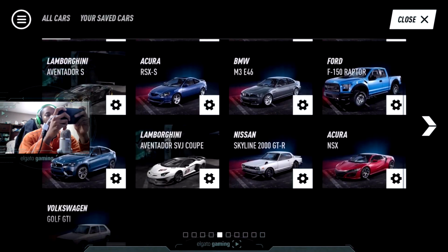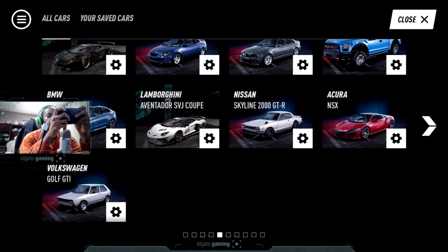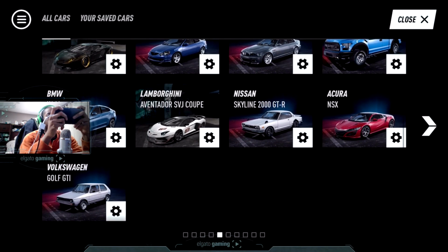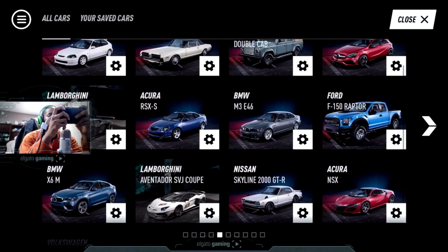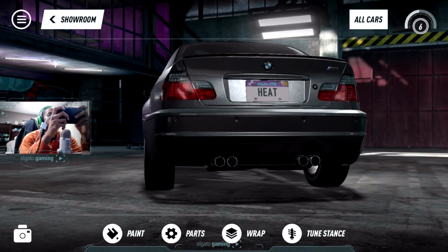So that's one car. I mean, let's just say that the secret cars are the Aventador SVJ, the C10 Skyline, the NSX, and the Golf GTI. We've seen those, but a certain legend is here. We shall check it out. Hello.